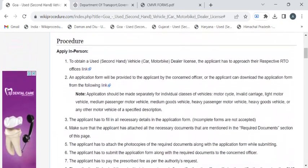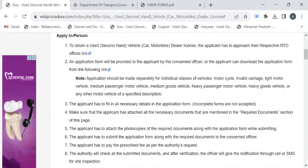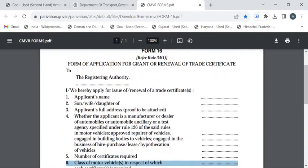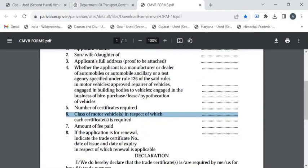Now we'll see the complete procedure. After reaching out to the RTO office, you have to approach the department authority for the application form, or else you can download the application form from this given link. If you click on it, you will be taken to this application form page where you have to make a separate application form for each class of motor vehicles. So you have to mention the class of motor vehicles here in the sixth point.